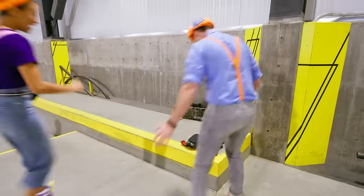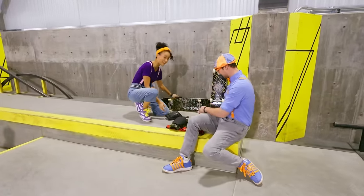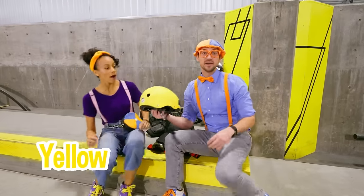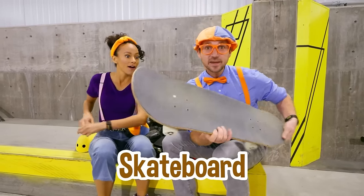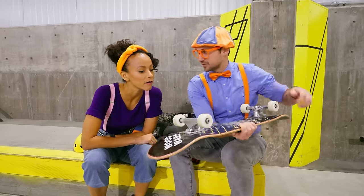Whoa, cool, Meekah. Look at all the stuff. There's a lot of things that we can use to be really safe when we skateboard. Yeah, check it out, a yellow helmet. Hey, I love the color yellow. It's one of my favorite colors. Ooh, and look. A skateboard! Look at the wheels! And these shiny silver things, do you know what they're called?